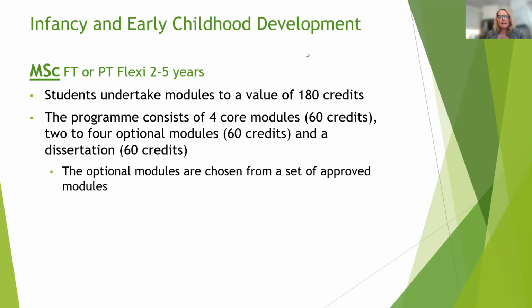So the program is offered as a master's, and this can be taken either full-time within one academic year, or it can be taken as a part-time flexi, what we call flexi modular. So then you can complete the course under any period from 2 to 5 years, according to what works for your schedule.